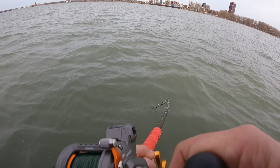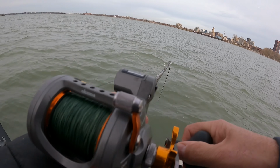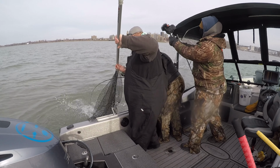Keep reeling, keep it tight. I'm trying to stall. He's right here. He's on their phone. Right. He's right there and at him. Good work. Oh, that's huge. Holy crap. He's wrapped around his head. It's in the hole. Tank, dude. It's in the tank. All right, get those reels.